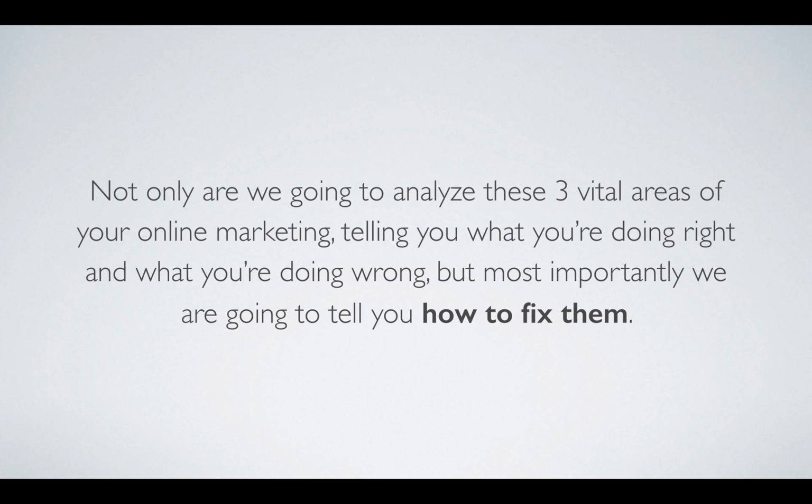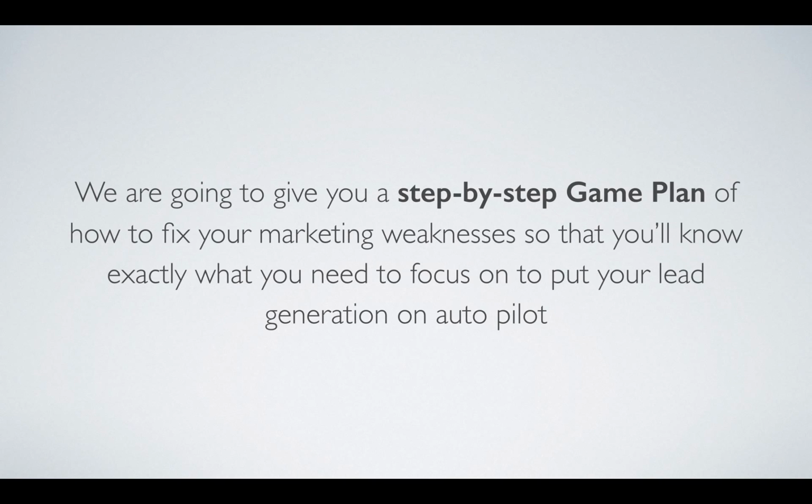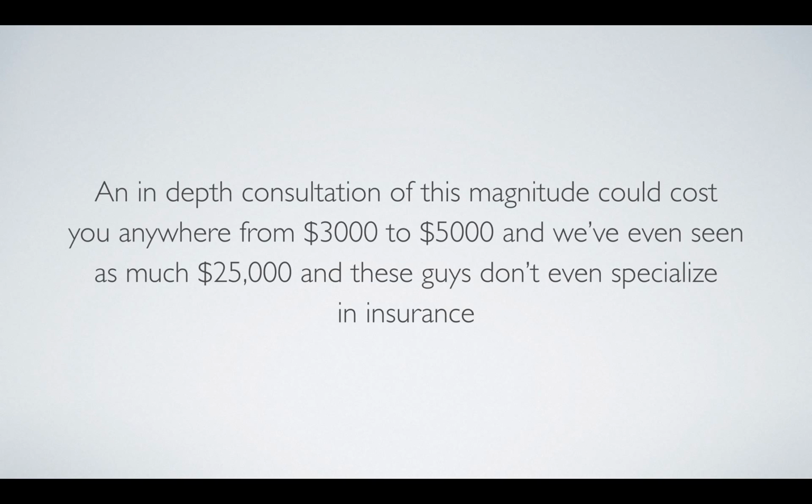So not only are we going to analyze these 3 vital areas of your online marketing, again, telling you what you're doing right and what you're doing wrong, but most importantly, we're going to tell you how to fix them. We're going to give you a step-by-step game plan of how to fix your marketing weaknesses, so that you'll know exactly what you need to focus on to put your lead generation on autopilot. An in-depth consultation of this magnitude could cost you anywhere from $3,000 to $5,000, and we've even seen it as much as $25,000, and these guys don't even specialize in insurance companies.